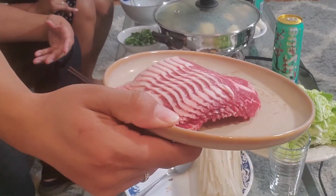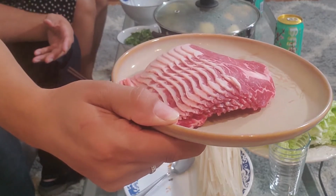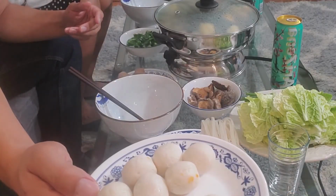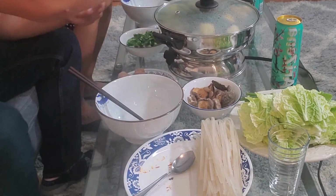And we have some beef. This is the sliced beef that we're talking about that you can buy at Asian supermarkets. It comes frozen, so you just leave it out at room temperature for a bit, just enough to be able to peel it, and it'll cook in the hot water. Here are some fish balls.